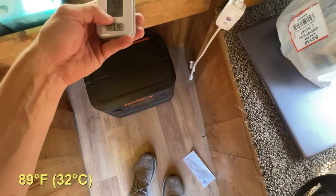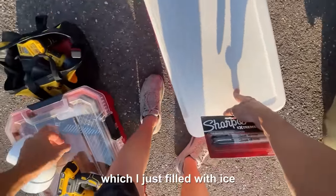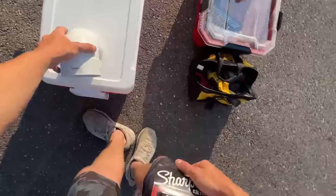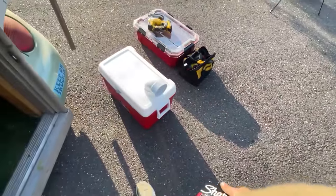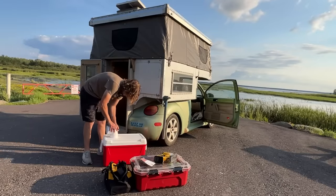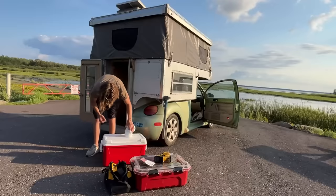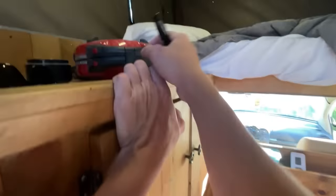All right, it is 89 degrees inside of here. I'm going to make my swamp cooler. I'm going to try to cool it down. So, here we've just got a normal Igloo cooler, and after I'm done with it, this is going to be a swamp cooler. I need to fasten my things to it, so I'm going to put this here. Okay. And then, where's my fan? There's my fan.